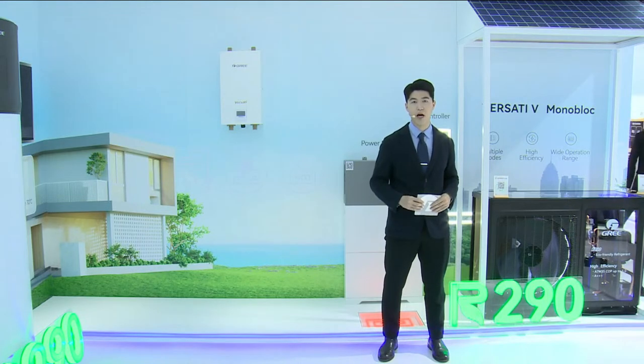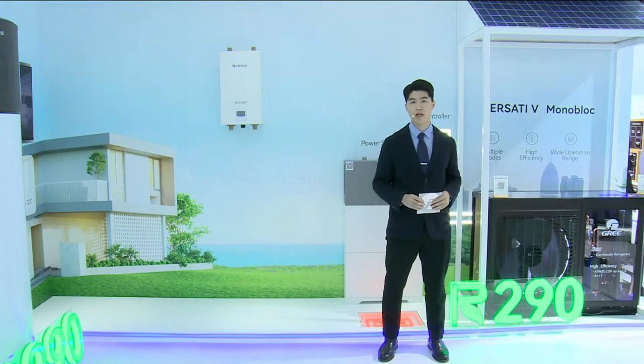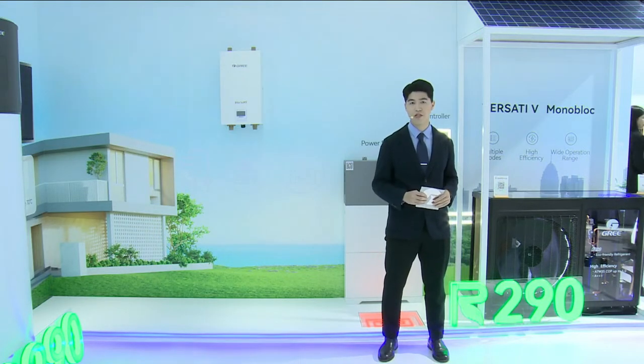Regarding stability, our unit has an ultra-wide operation temperature range from minus 30 degrees Celsius to 48 degrees Celsius. For domestic hot water, the maximum heating temperature has been extended from 65 degrees Celsius to 75 degrees Celsius compared with the last generation Versati Monobloc.